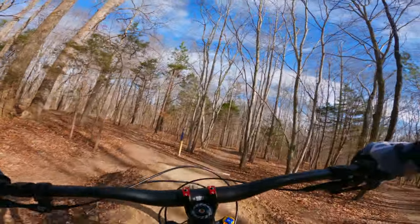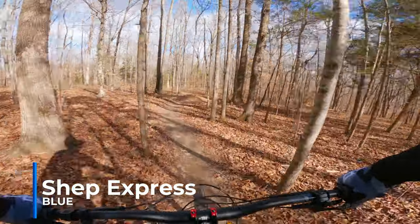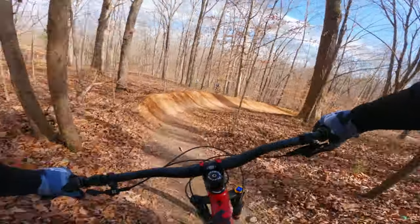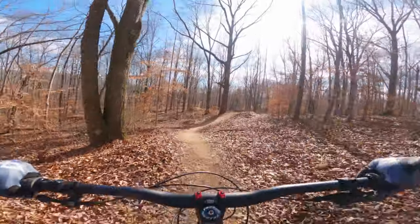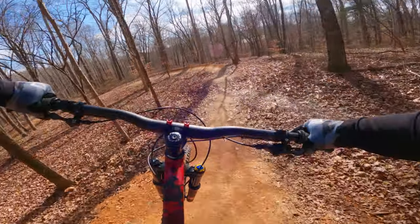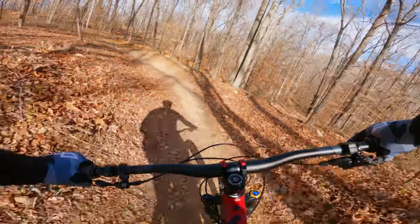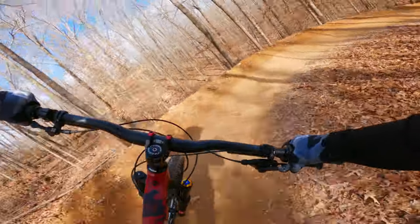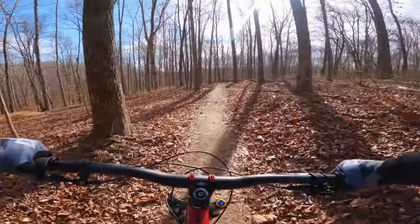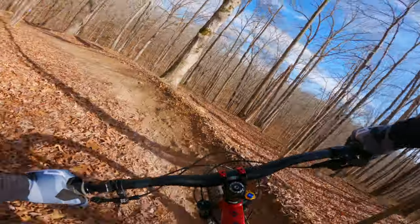Shep Express. Now, Shep Express has got some features. It's got a wood drop. It's kind of a weird trail. It's fun, but it's hard to hit stuff because, as you can already see, the features are really tight. So it's hard to clear stuff. So it's mainly just pumping, I guess, but it is what it is.